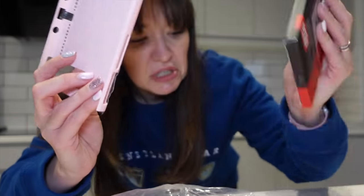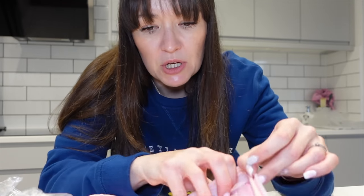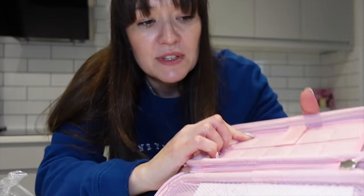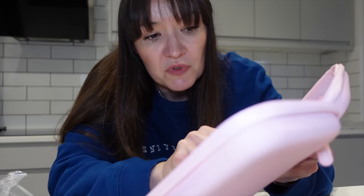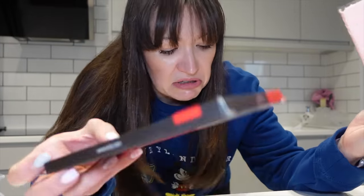So I've now got protection for the front, protection for the back, protection for the buttons. It's all good. There's also space to put, I guess, either SD cards or games. And we have gone for the digital option for games because if William then has one for his birthday, then we can share the games. So I guess we'll stick all this on and see how that turns out.